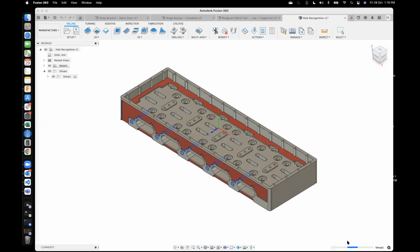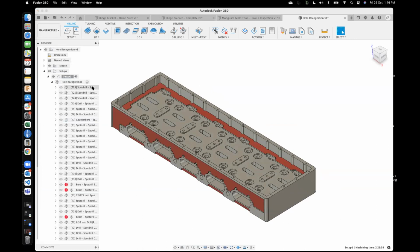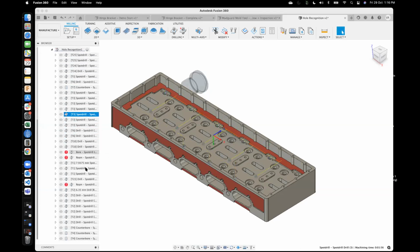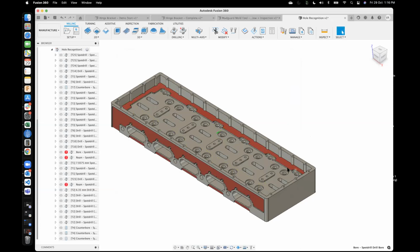It's taking some time to identify. Let's give it a few more seconds. Yep, so this is here. And you see, these are all the operations we have in drilling. It has selected them, done it by itself. There are some places where there are errors. That is just because you don't have a tool for it. If you don't have a standard tool in your library for this one, it will give you an error that you need to define a tool.